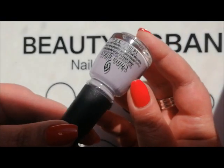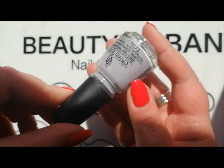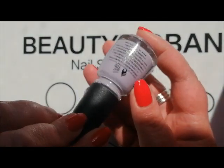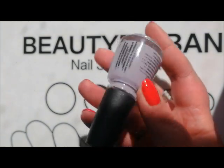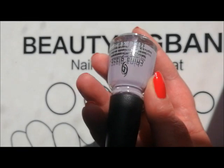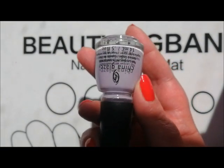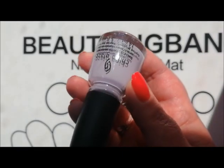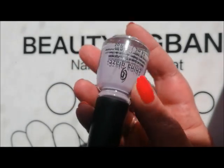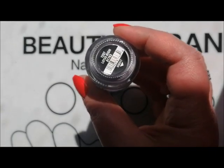This is another polish that's new to my collection. This is Lotus Begin from China Glaze, and another muted pastel. I know that there are a couple of shades of Lotus Begin. This is the one that's not as bright, but I really like it. It's a beautiful neutral shade, and I really enjoyed wearing this recently. So this is my perfect type of cream for spring. Absolutely love it. Lotus Begin.